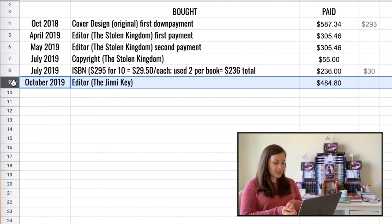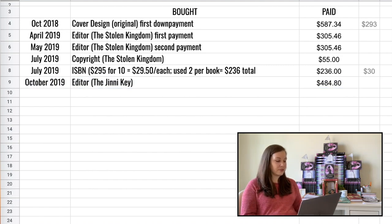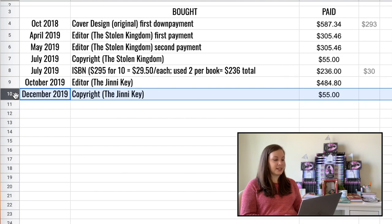So then I published in August, so then we jump right into the Ginny Key, which has its first payment in October of 2019. I hired my editor at the time, which is not a good situation. We won't get into that, but that was $484.80. And then after that, I copyrighted it in December 2019 when the book came out.